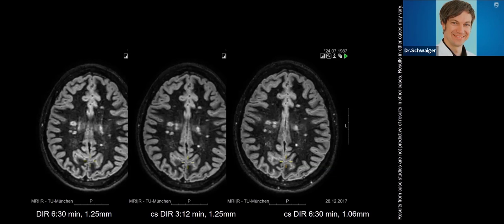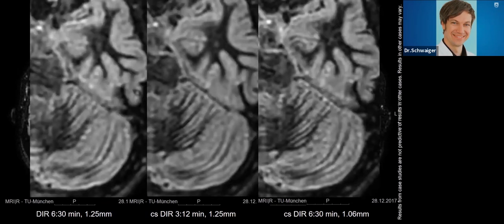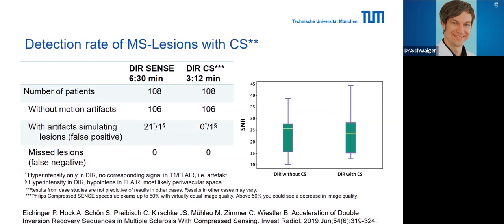And looking at the regular images, of course, it's nice to have a little bit higher resolution, and for supratentorial imaging in the white matter, this doesn't matter so much. But if you go down to the cerebellum, you can appreciate the folia of the cerebellum much better with the higher resolution, as seen here in this zoomed in image. So we now, as a standard, take these high resolution images.